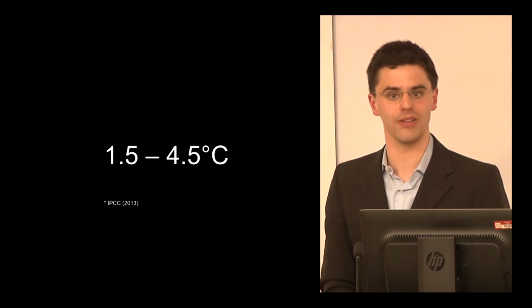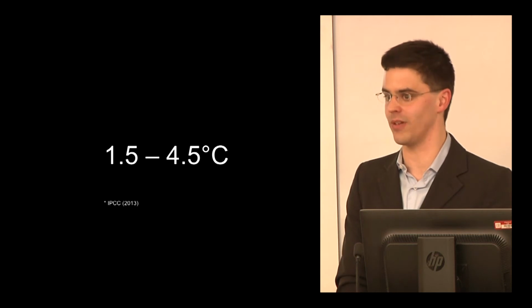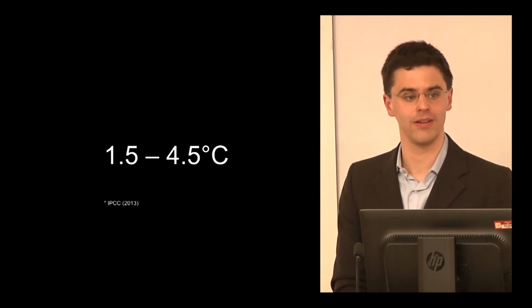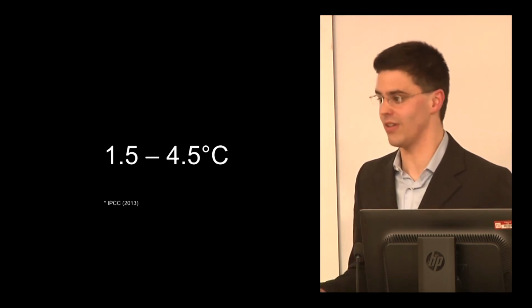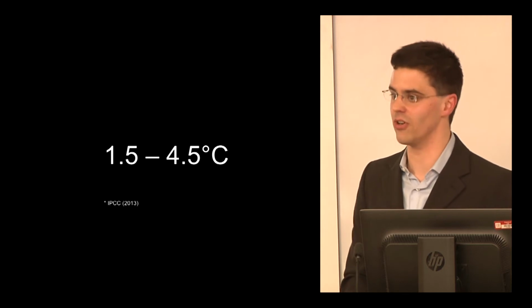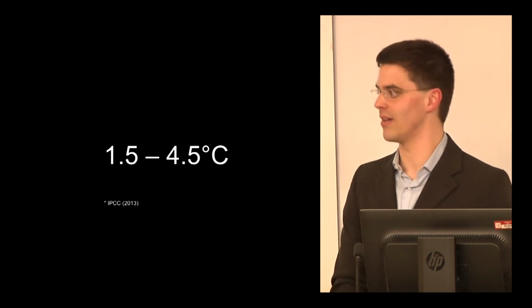Right? Given that no one is predicting the conditions that happened last time we had 400 parts per million of CO2, and we are there today already, basically means that uncertainty is in fact something that we ought to be taking seriously. The fact that we don't know whether we are 1.5 or 4.5 is a big, big problem.